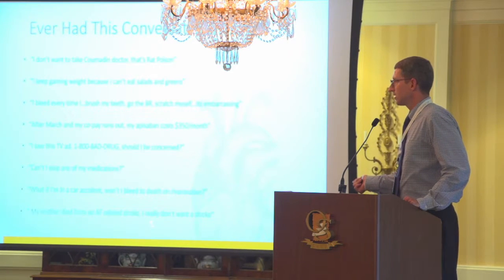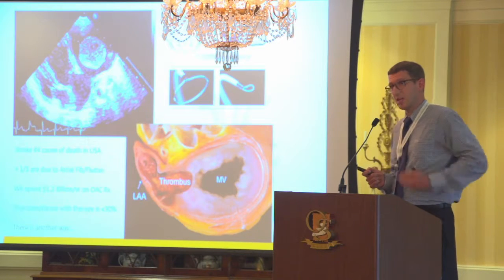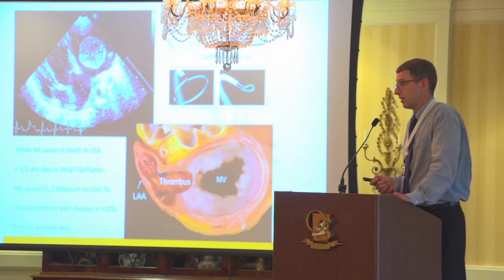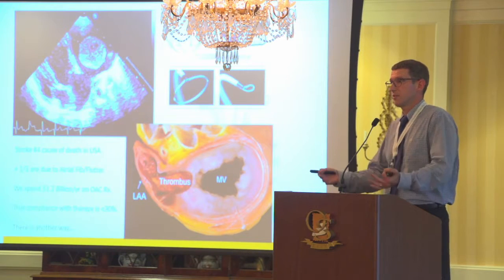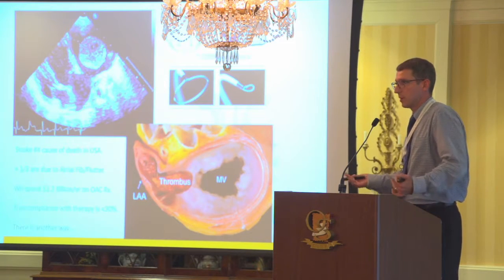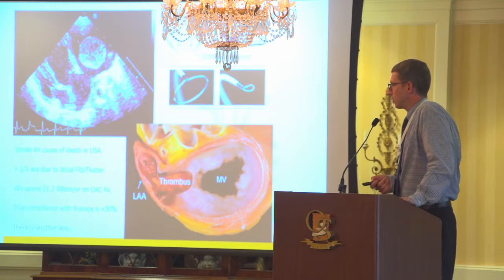"What if I'm in a car accident, will I bleed to death, maybe?" And this one: "My mother died from an AFib-related stroke. I really don't want to have a stroke, doctor. What can you do for me?" So as opposed to a medication that has 3% annual major bleed and a 30% discontinuation rate per year in clinical trials, when they're calling them, telling them to take their drug every day, closure of the left atrial appendage with a variety of methods has 100% compliance. As long as I can deliver the therapy, it is working to protect you from stroke 24/7, all day long. It doesn't go away. If I ligate, clip, remove, or occlude your left atrial appendage, it is no longer part of the process of causing an AFib-related embolic stroke.